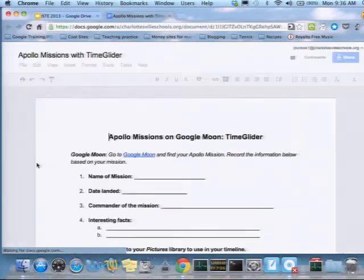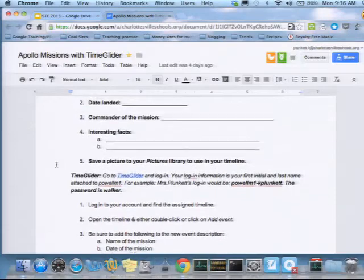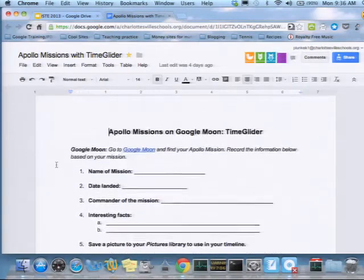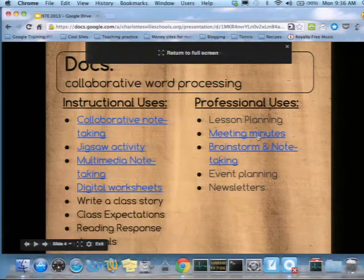And then digital worksheets. This was just a simple worksheet that we had with children using Google Moon, going through and looking at the Apollo missions in Google Moon. So they went through and then they were taking those and putting it onto Time Glider, which is an interactive timeline. So professional uses, lesson planning, meeting minutes.